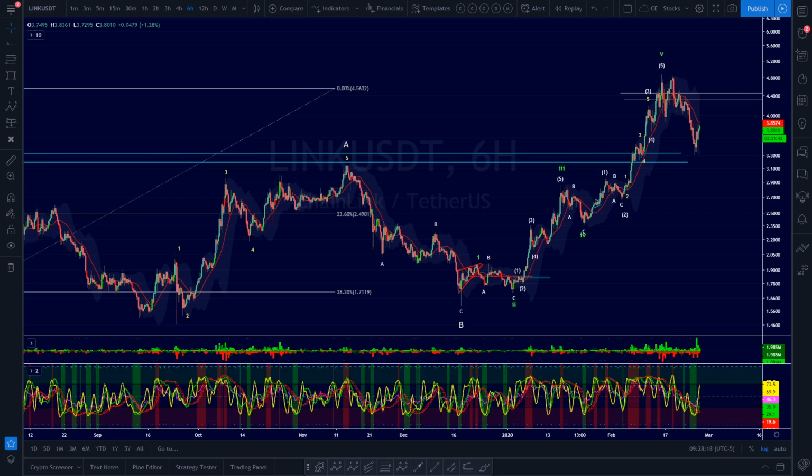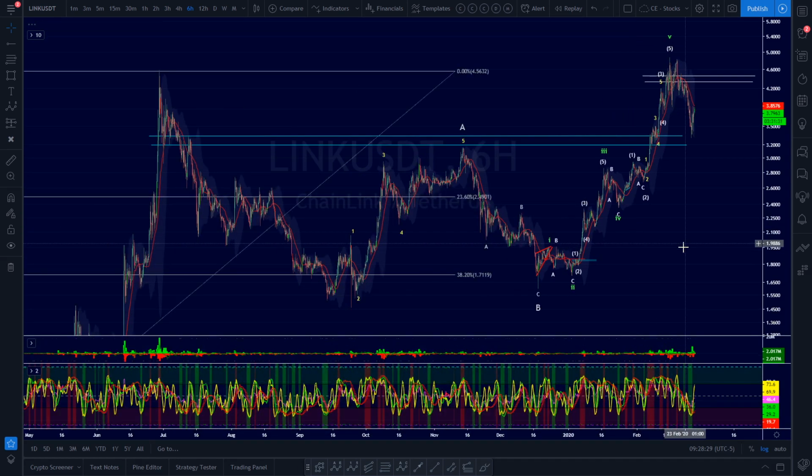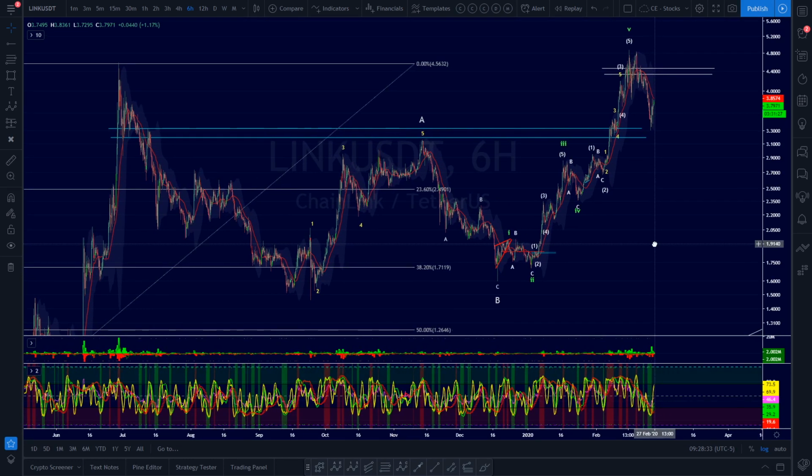All right, so let's take a look at Chainlink. We've got some significant action here that we're paying attention to. There are lots of signs here that there is potentially some more upside. What I want to take a look at is from down here on this pivot at about $1.45. We had a nice move up to 315 or so, and then we had this push down back to about $1.60.